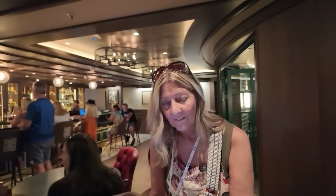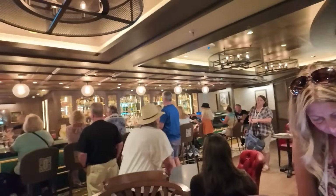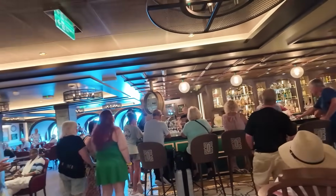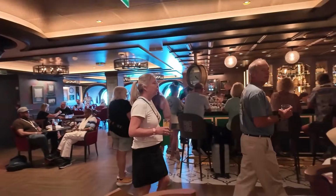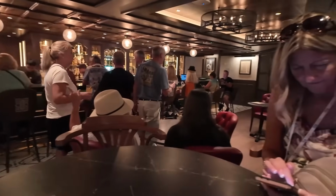It is something that should be part of the package that we have, where food is included in our package on board the ship. But we got here, and things are moving a little slow. There's a lot of people at the bar waiting for drinks. A number of people just sat down to get some food. We sat down a few minutes ago. I don't know, Sharon, it's not moving too fast here. We may have to make a move.